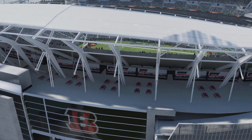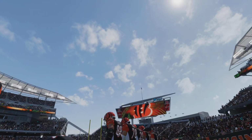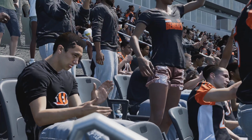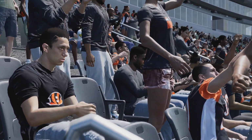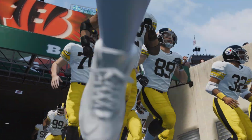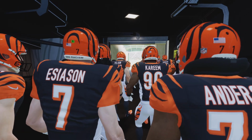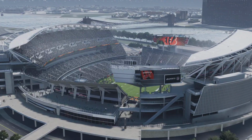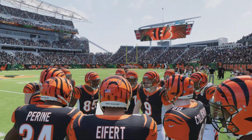It's the NFL on EA Sports, and there you get a look at Paul Brown Stadium on the banks of the Ohio River in Cincinnati. This crowd loves their orange and black. The scene just a short time ago, they were in full roar as their guys burst out of the locker room. We're ready for football as the Bengals get set to do battle with the Pittsburgh Steelers.